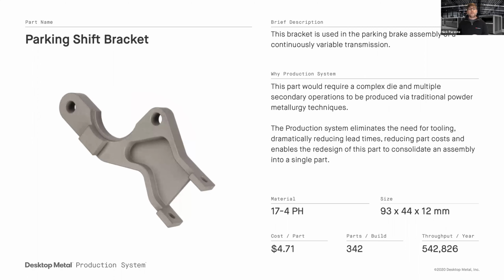Another example here is this parking chip bracket. This would take a couple operations to produce via metal injection molding or press and sinter. But certainly, again, something that people have been doing. Really what the production system does is reduce the need for that complex tooling, and it actually reduces, at the end of the day, the part costs. And with this particular part, they were able to consolidate a couple pieces of the assembly into a single part. So at the end of the day, this is less than a $5 part, and you can produce almost 500,000, or over 500,000, of these per year on one of the production systems.